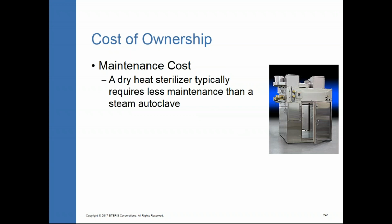Now, if we look at the maintenance, which is also part of the ongoing cost for that kind of equipment, in theory, at least, we don't really have any hard data on that. But because it is simpler, a dry heat sterilizer should require less maintenance than the steam autoclave. Why? Because it doesn't have a pressure vessel. It doesn't have so many utilities. It's easier to access because it's not mounted in a deep pit, and so on. There's less moving parts in general. So that's one thing to look at.